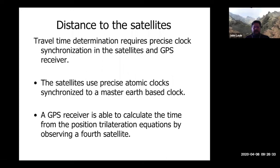So we have to have a very clever way of figuring out what the exact time is at our GPS receivers. So we want X, Y, and Z, or, say, latitude, longitude, and elevation, right? That's what trilateration gives us. And so we have three unknowns, and we need three equations for that. And then we can solve the three equations for the three unknowns.